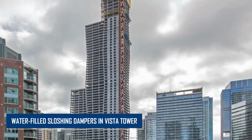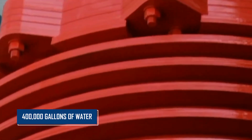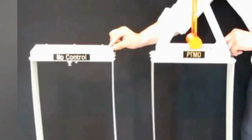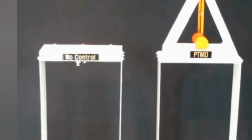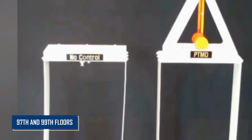Water-filled sloshing dampers in Vista Tower. To take stability to the next level, Vista Tower also boasts 6 water-filled sloshing dampers, containing over 400,000 gallons of water. These dampers work by moving in opposition to the building's motion, helping to combat sway and providing better comfort and safety for occupants. 2 of these dampers are integrated into the blow-through floor, with additional dampers placed on the 97th and 99th floors, ensuring maximum stability.